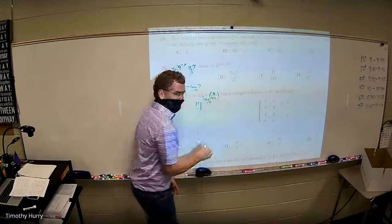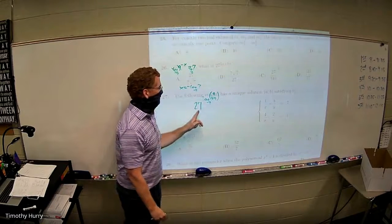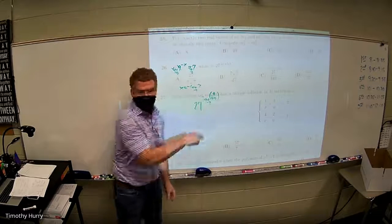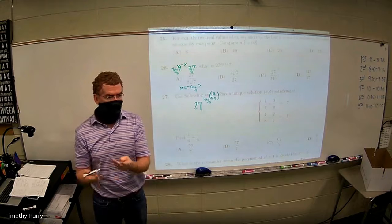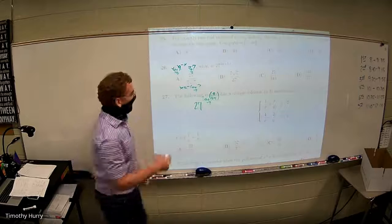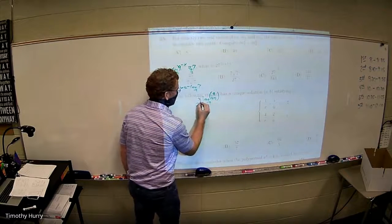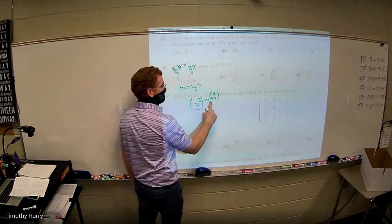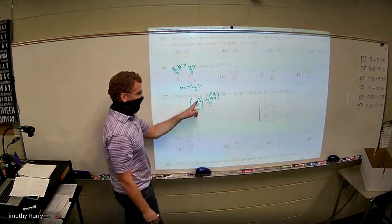So it's a process, but I can get there. Now, what do you think I could do with this 9 and this 27 so that they cancel? Because I can't cancel them unless they're what? The same. Could I do anything with that? This requires a lot of log rules going this way. I could change the 27 into 3 cubed. I could change the 9 into 3 squared. And now I have a power to a power.